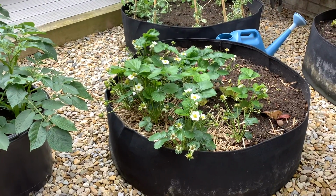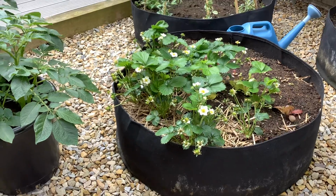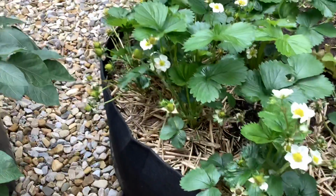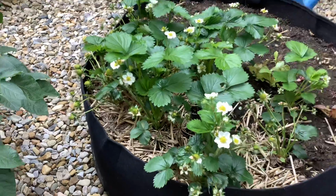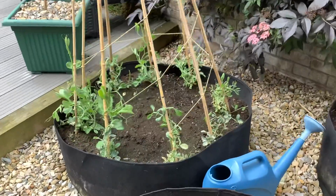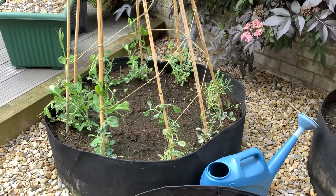Strawberries are fabulous. They're much better than they were last year. Lots and lots and lots of little strawberries on there, as you can see. Sweet peas, not doing too bad. Need a bit more sun. Not ever such a lot of rain the last few days.